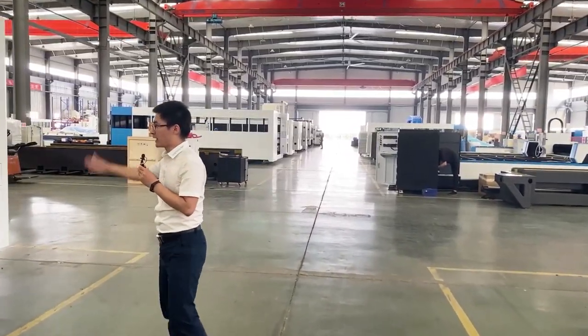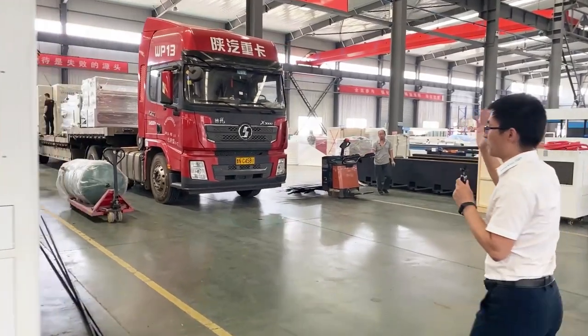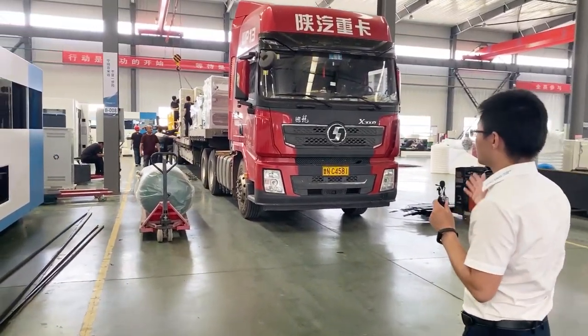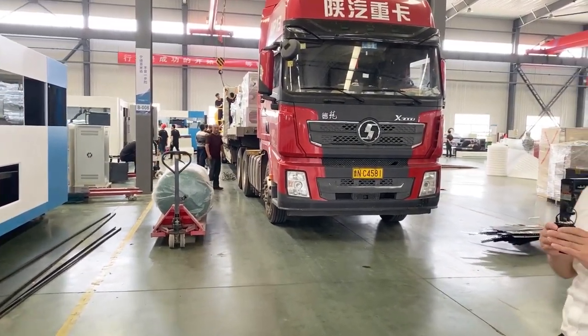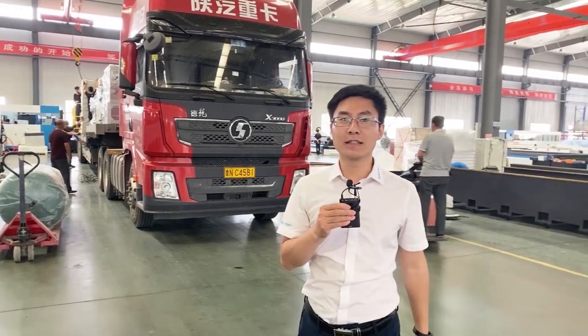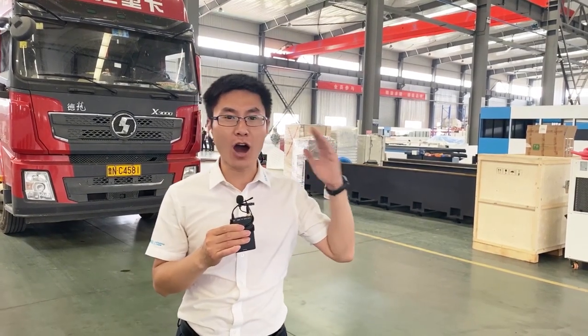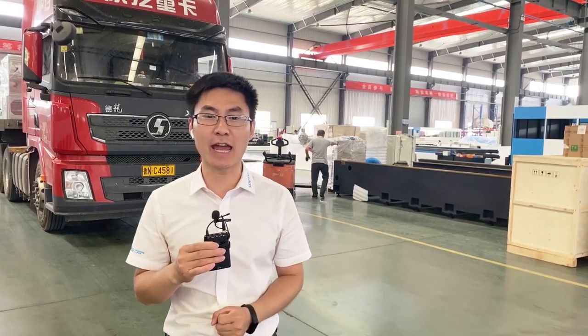Also here, very big machines. And this also very big truck to pick up machines for different countries, for different zones. Okay, now it's all for today's factory show. In today, I showed you how we do the small parts and the big machines assembly together.